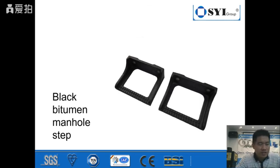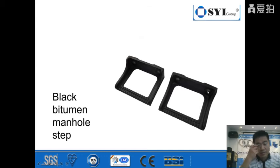This one I just told you is different from others because the installation is different. You just dig two small holes, like the holes for the manhole steps, and it will be surrounded by a bolt.